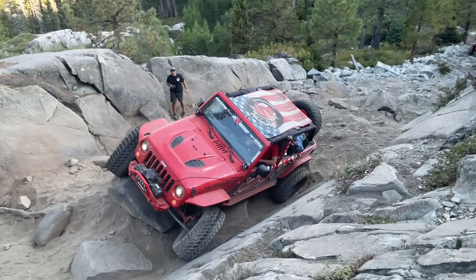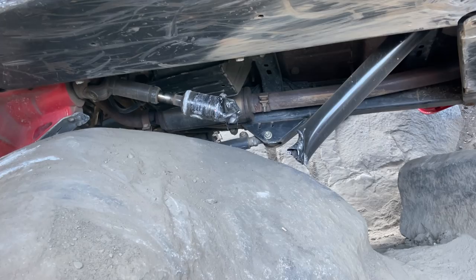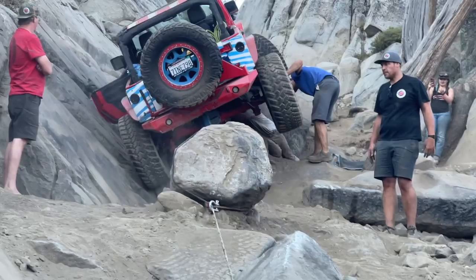Here you have it, guys. Rear drive shaft is RIP, DOA. Yikes. Okay. I'm winching a rock.